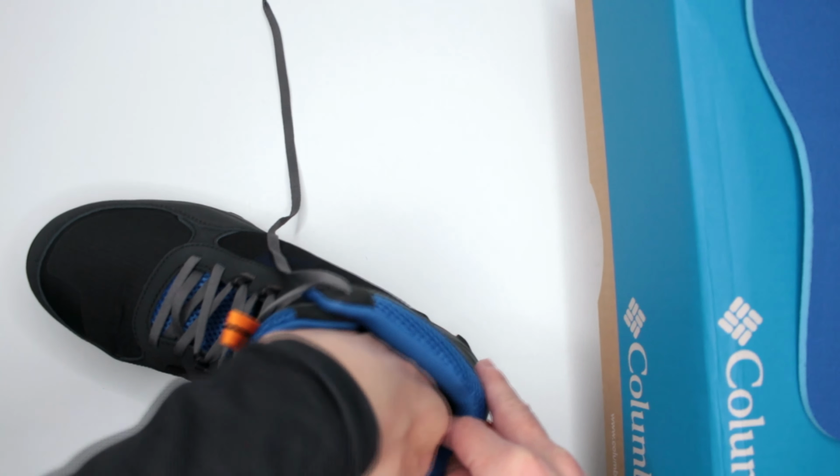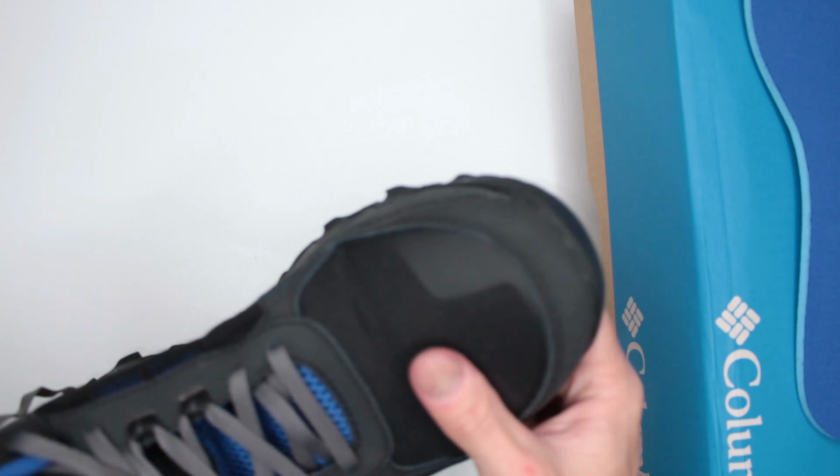Okay, let's talk about padding. As you can see, the tongue is nicely padded. The shaft is very nicely padded, and throughout the whole boot you have a very comfortable overall padding, except the very front out here. From the inside it does feel hard as it does from the outside, so keep in mind it's very important to get it in the right size, but we'll talk about the sizing later.